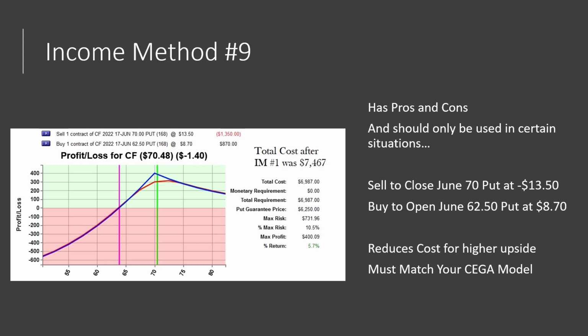Again, that's where the blueprint helps for the full discussion of that decision-making process that we use to apply a particular income method. Our action, we could have sold to close the June 70 put at $13.50 and bought to open a June 62.5 put at $8.70. Remember, the stock's at 60.59, so I'm still on the right side of that ATM bell curve. This reduces the cost for higher upside if the stock recovers.